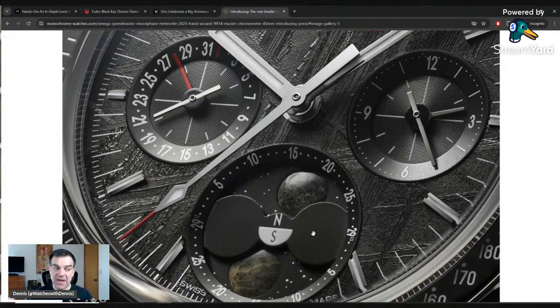I don't think it works as a manual wind, and I think they made their Moonphase take up way too much space, just in terms of showing too much of the moon, but that's a minor quibble. That would never stop me from buying the watch. This north-south thing, it wouldn't stop me. But it being manual wind only, and I love manual wind watches, but a manual wind Moonphase, absolutely not. I would never do it. Never.